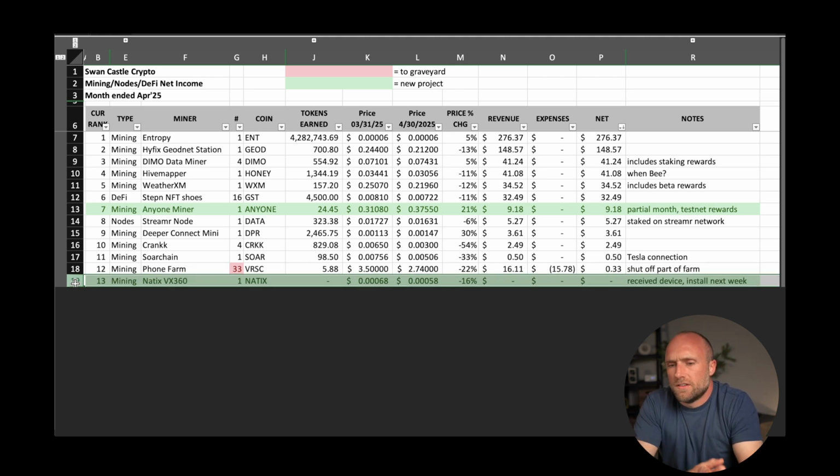I did a video on this several months ago. This is essentially very similar to HiveMapper, except it's for Teslas, and they're basically taking your Tesla camera data and capturing that via the cloud, and you get rewarded. I just received my device earlier this week. So we can put it there. It's a little small device. It connects via USB into your Tesla.